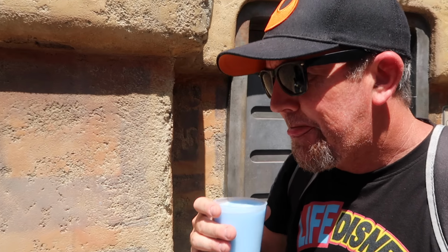This one's for Aunt Beru. I prefer this one better too. Me too. It's got a little bit more of a fruit roll-up taste maybe. It's a little bit of a Starburst kind of. Not as tart, but I would prefer the blue milk.